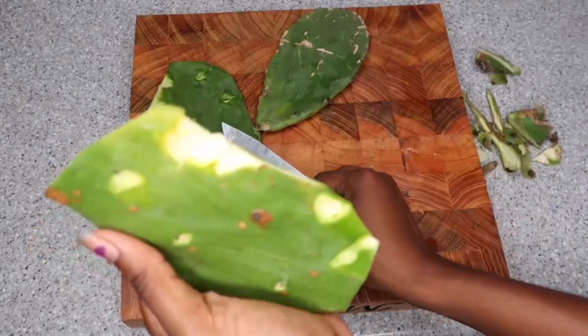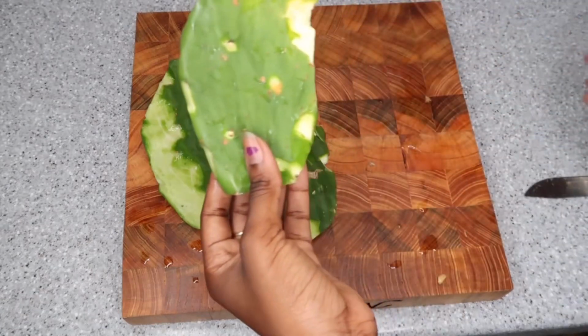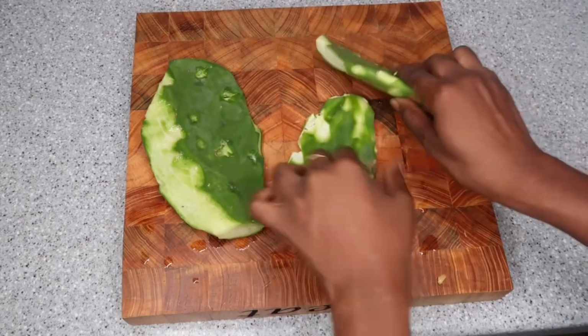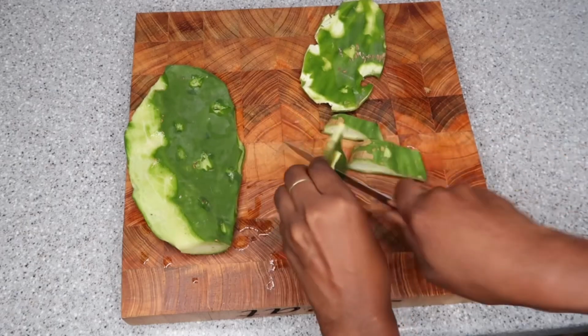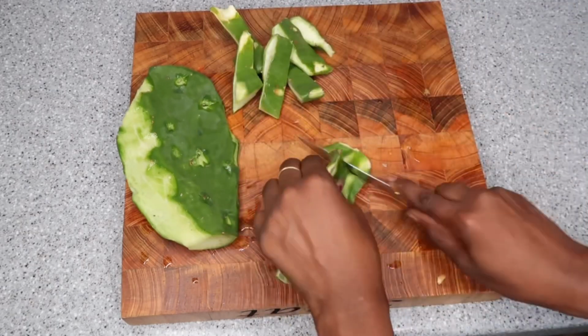So you guys, this was really hard to find even though it grows here like everywhere, but someone I actually know gave me a few leaves and I was so happy. And if you're in the US, I think you can find this at your Mexican grocery store or even the farmer's market, but you will not find this at Target or Walmart.